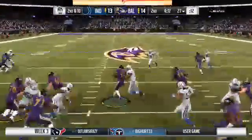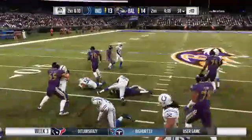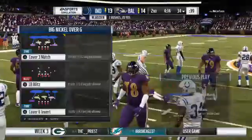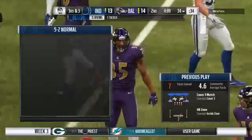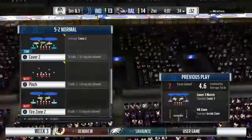And they'll go with the ground attack here. And he'll take this up near the 35, maybe the 34. That second down run, a big help as 7 yards leaves them with just a 3rd and 3 now.